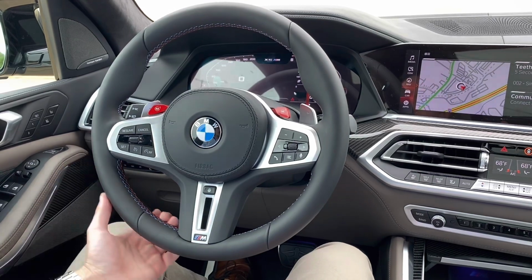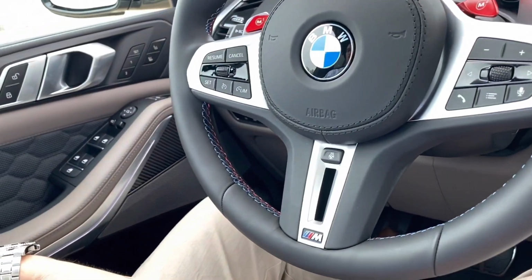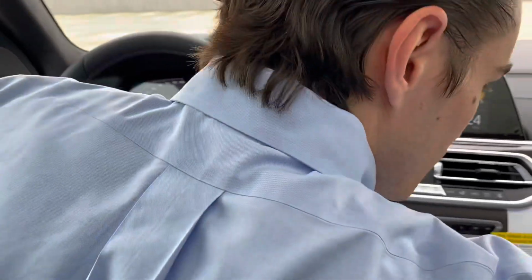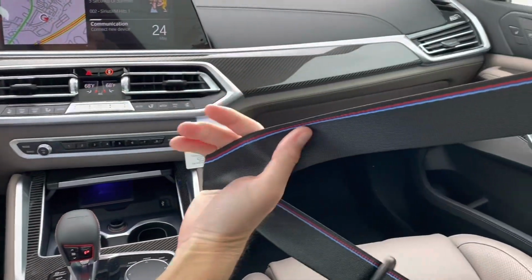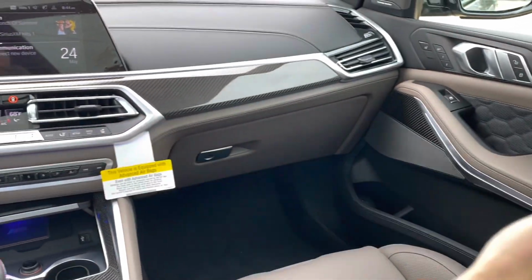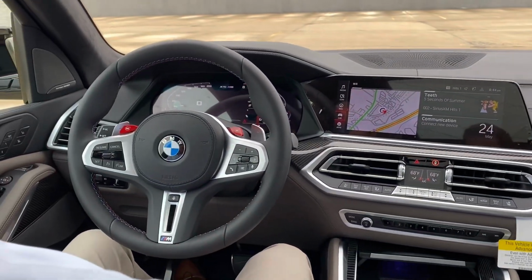You'll also notice that the inner part of the rim is trimmed in the M tricolor. Helps to tie in those tricolor accents. We see those on the steering wheel, on the M badge here. You'll also see those tricolor accents on the seatbelt as well. That's part of the comp package. You'll also have tricolor accents down on the floor mats. So they are everywhere. They tie in nicely with the steering wheel as well.